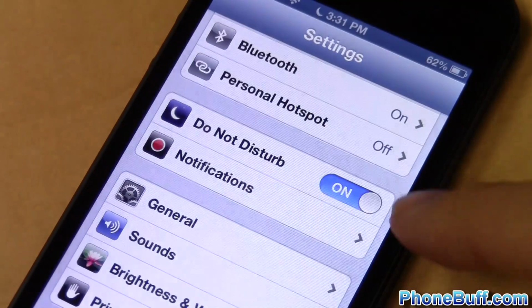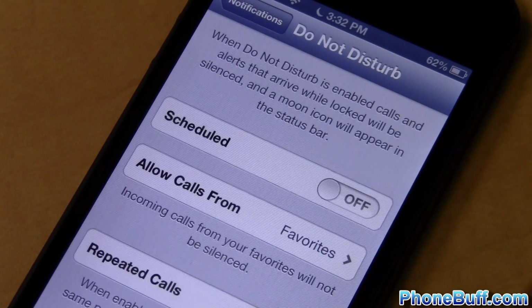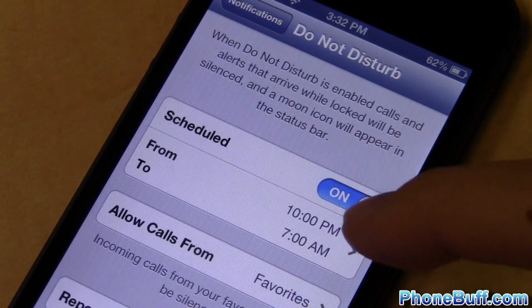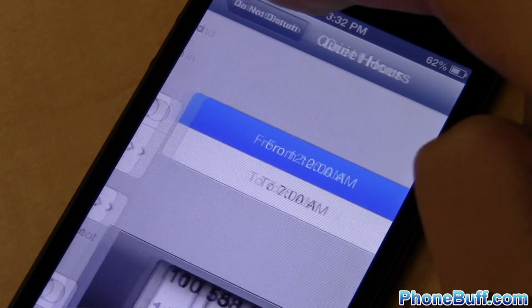34. The iPhone 5 has Do Not Disturb mode, which prevents any notifications or feedback, even the screen from turning on, when enabled. What's better, you can even preset when you want it to go into this mode, such as when you are usually sleeping.